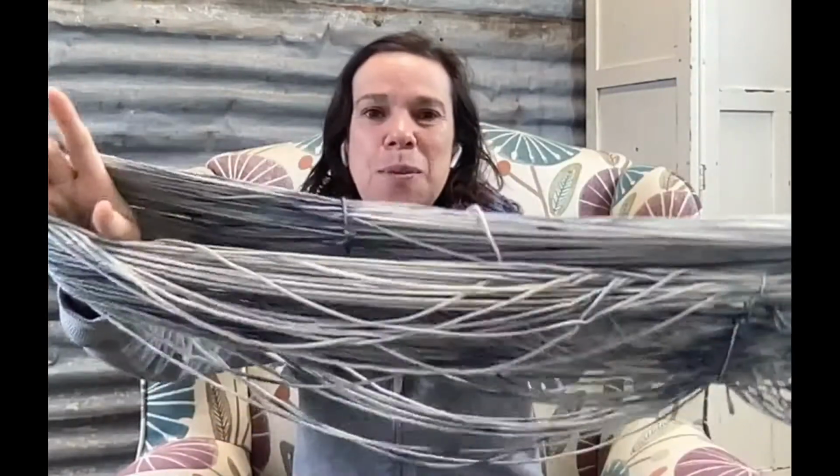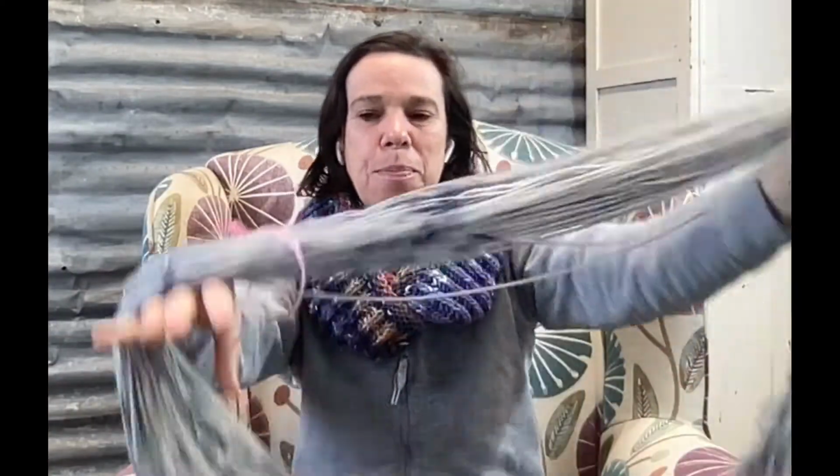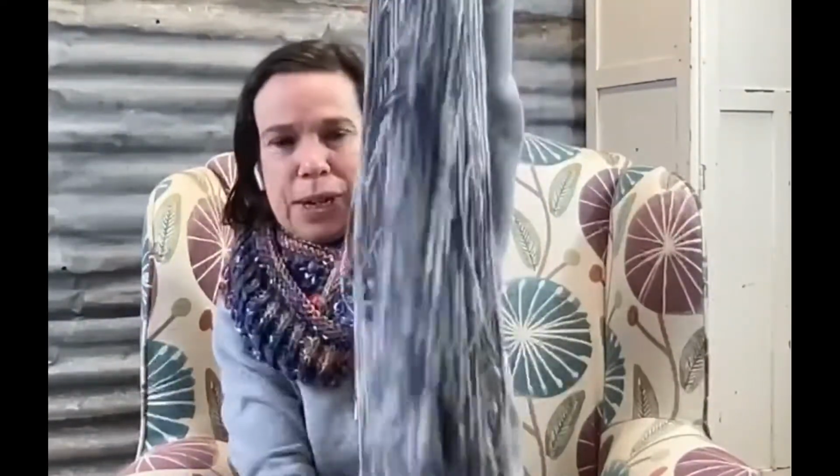And if the colorway is as I hope, then I will be releasing it as a colorway, and it will be available either as dyed to order, so you can get like a cardigan batch for yourself, or I'll also probably have some skeins just ready to ship in the shop as well.